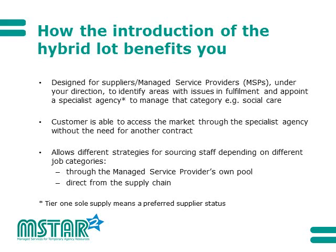This model is for suppliers or managed service providers, under the direction of the customer, to identify areas with issues in fulfilment and appoint a specialist agency to manage that category, for example social care. It still remains under the umbrella of the contracting managed service provider, still conforming to the overriding contract terms, but the specialist agency would be given almost Tier 1 sole supplier status for that category, operating as a master vendor in their own area of expertise.